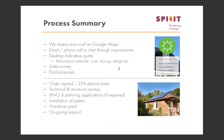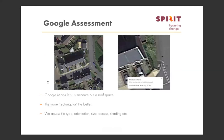So we'll run through a quick process. This is just a kind of summary, but essentially we've got a sales process of just figuring out what's happening. And then there's the process of once you've decided to go ahead and you have paid a deposit, how the process continues from there. So the very first thing that we do is just look on Google Maps for the roof. So we can normally assess if the roof is worthwhile considering just from the Google Maps. So even pre-site survey, just looking at what's the space like, what's the orientation like, the tile type, all that. And generally, the more rectangular the roof, the better in terms of cost. And we can just make all these assessments with a quick chat on the phone or via email.